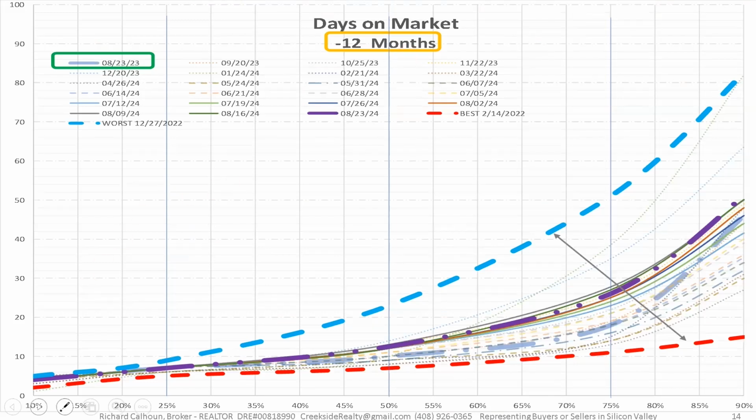So you start off here with 10% of the sellers selling in basically something like 5 days. And then you come up here and you have something like 90% of the sellers selling in under 50 days. And you have a weekly distribution. The blue dotted dash line down here is last year. The purple dotted dash line up here is this year. You can see the market is significantly cooler than last year.